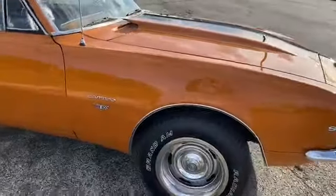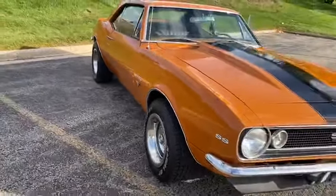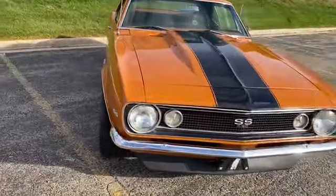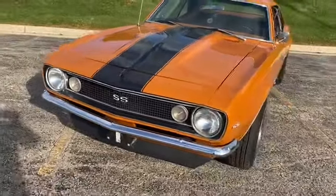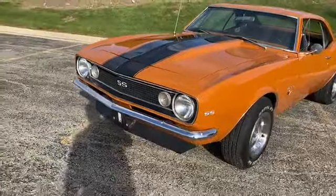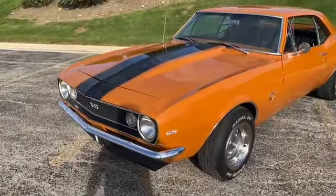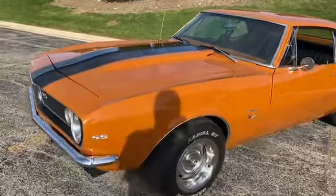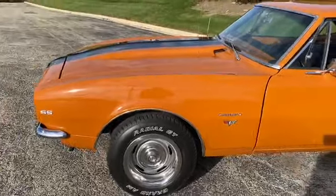Rally correct wheels for the '67 model, Radial TA GT tires in good condition, an excellent grille, and a nice newer chrome front bumper with the chin spoiler as you see on the bottom. And again, that Pro Touring stripe in the front has been painted. Oh, there's my reflection in my big head. All the emblems are nice on the car.